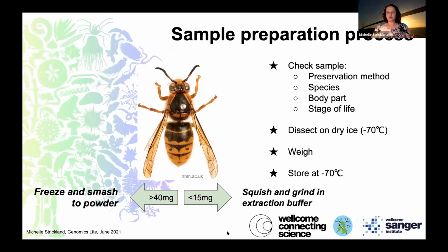So what happens to our samples? I think this is where we start to overlap a little bit with what Petra will be talking about later. The samples that come into our labs have all been collected. They're brand new samples, so they're fresh from the environment that they're in.